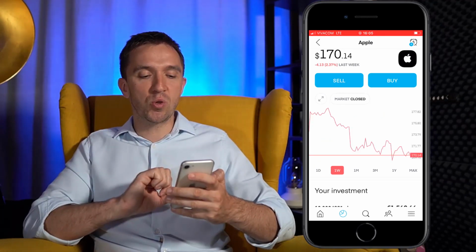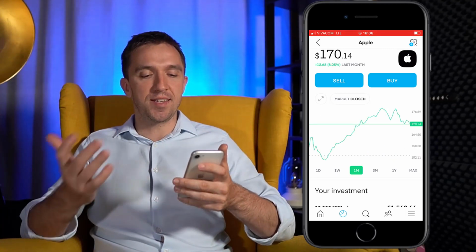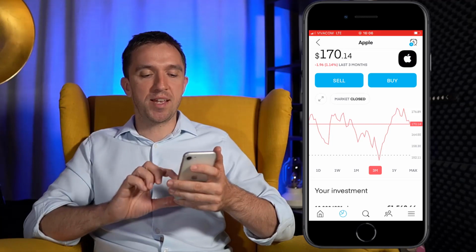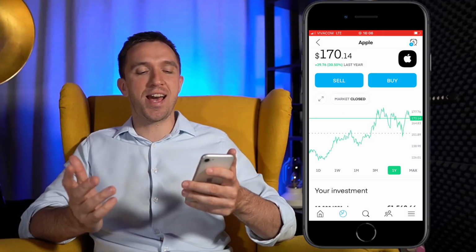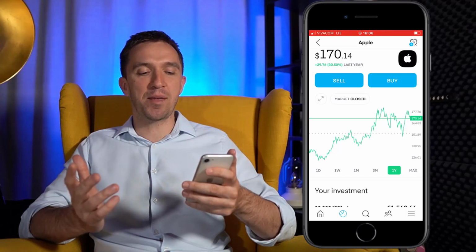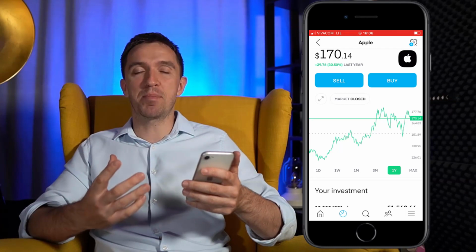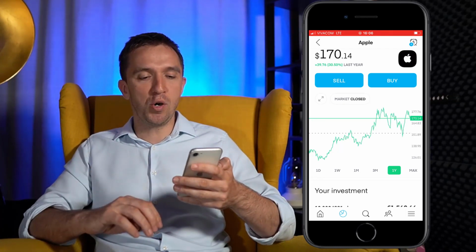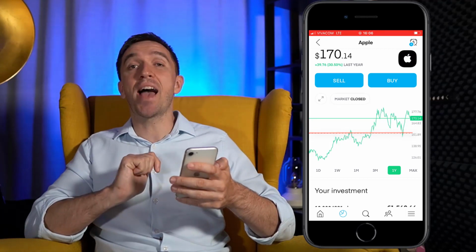And then if I click on 1 week, I will see the period of the last 1 week, and then 1 month is the last 1 month, and 3 months is the last 3 months, and then 1 year is obviously where I keep it most of the time, because it gives me a nice overview where is Apple stock at the current moment. And that line over here is my average price.